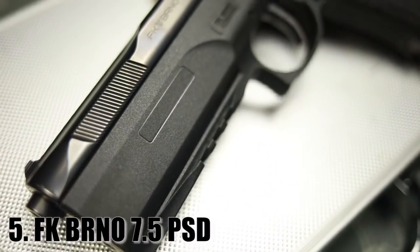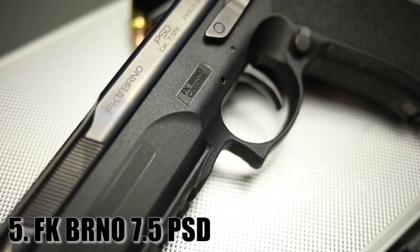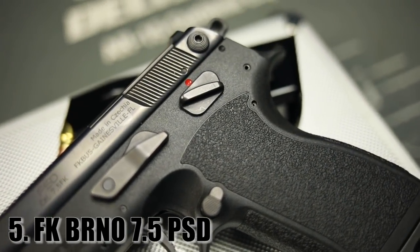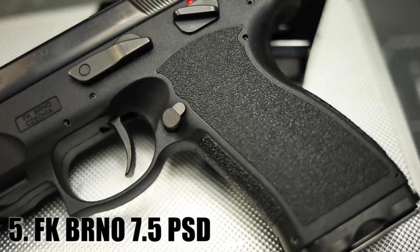At number 5, we have the BRNO PSD 7.5 field pistol. Now, if you follow the channel a lot, you'll know that I've reviewed this gun. Well, I've done the first shots of this gun. There'll be a review here shortly. And I reviewed the previous version, which was the steel frame version, but it was very pricey. This one's a lot more reasonable, coming in around $1,500.